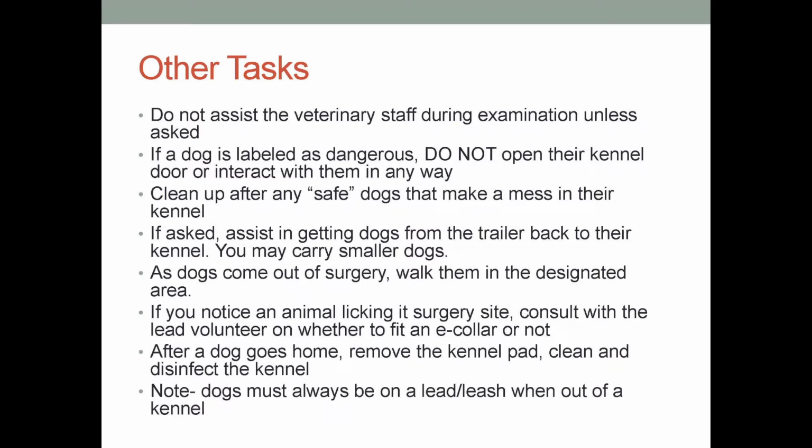As dogs come out of surgery and they are more awake and alert, walk them in the designated areas. If you notice an animal is licking its surgery site, consult with a lead volunteer or staff on whether or not to fit it with an e-collar. After a dog goes home, remove the kennel pad and clean and disinfect the kennel that the dog was in. Please note that dogs must always be on a lead or a leash when out of a kennel.